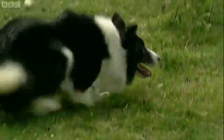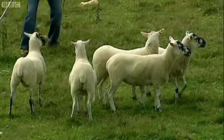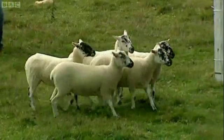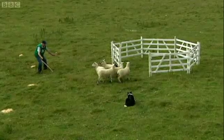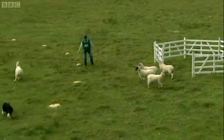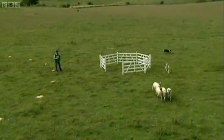Stand there, Moss. We'll see if Moss can make amends for the outrun and put these sheep into the pen clean. Stand there. Stay. Come back. Well, the sheep are breaking away. Come back. Moss, Moss. Obviously, points will have been lost for the sheep getting away from the pen.